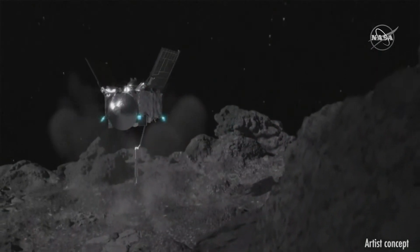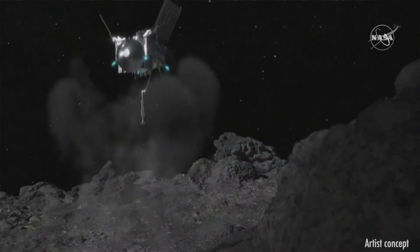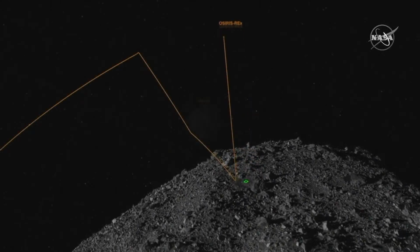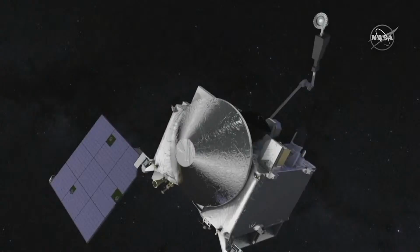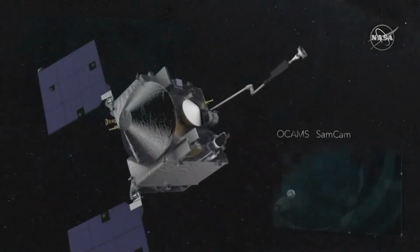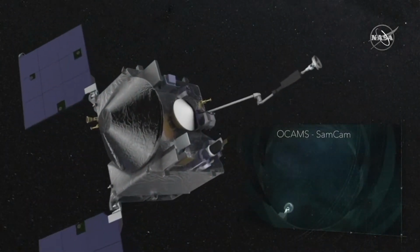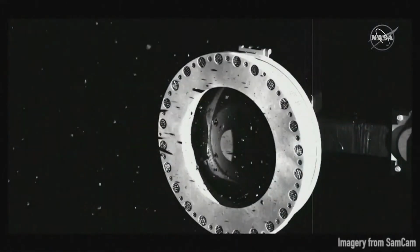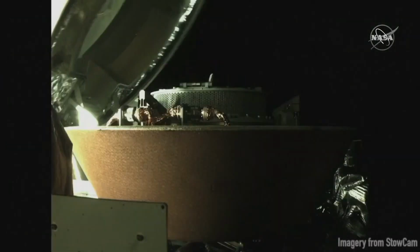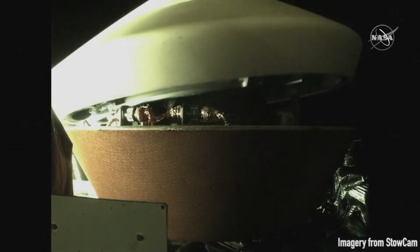After spending approximately 6 seconds at the surface, OSIRIS-REx fired its thrusters and backed away from sample site Nightingale. Images taken a few days later by the SamCam camera showed rocks and dust escaping the sampler head. The team believed it collected a sufficient sample and decided to seal the TAG-SAM to preserve the remaining material.